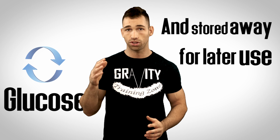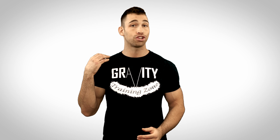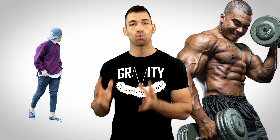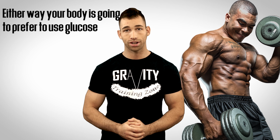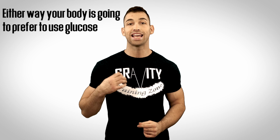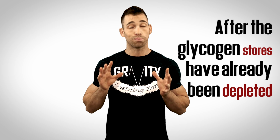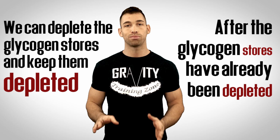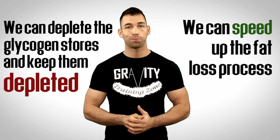When your gas tank is full of glycogen, your body will use the glycogen and spare your fat cells whenever it needs energy. Whether that be energy for going about your regular day or energy for completing your workout, either way, your body is going to prefer to use glucose. The only way that we're going to get access to the fat cells is after the glycogen stores have already been depleted. So if we can deplete the glycogen stores and keep them depleted, we can speed up the fat loss process. So how do we deplete glycogen?